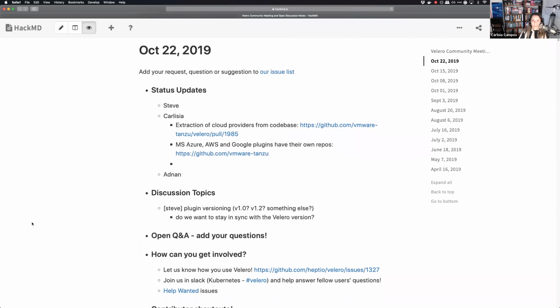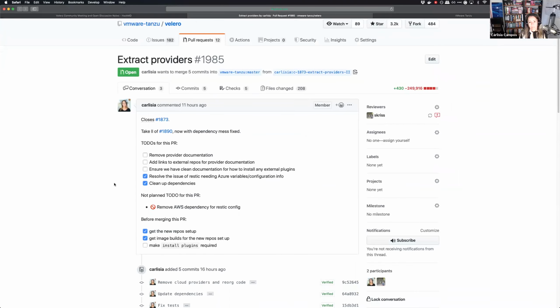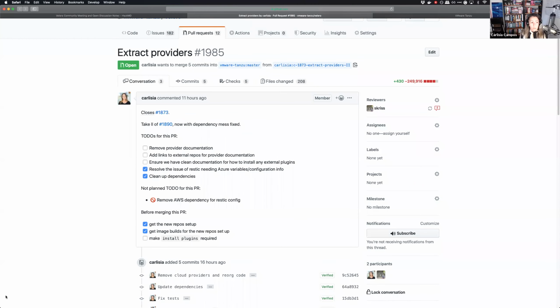Hello, everyone. I was going to say some of what Steve just said. So we have the plugins, and they also have their own respective images on Docker Hub. Almost done with the PR for extracting the plugins from the code base. Just need to add some documentation, and then we're going to have a script that will help people upgrade with this new setup. That's it. And Adnan did a lot of work to get the plugin images on Docker Hub, so that was great.